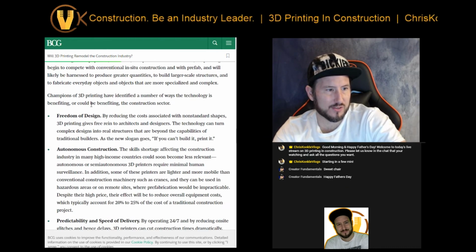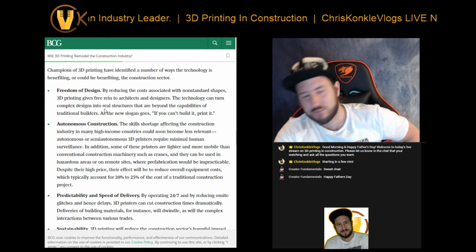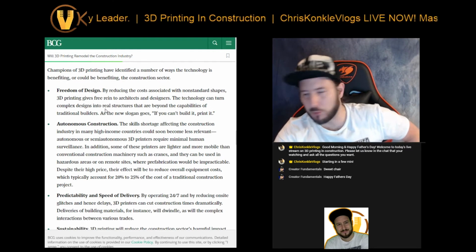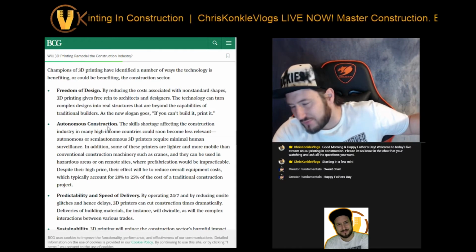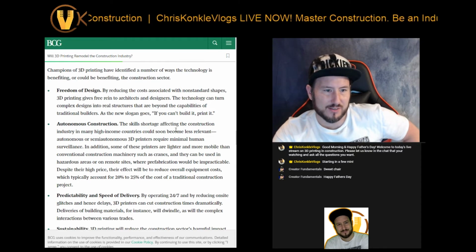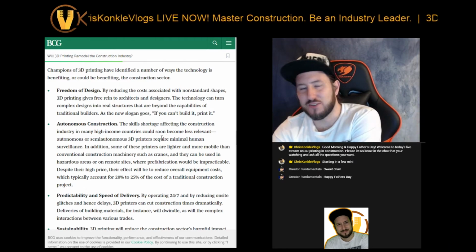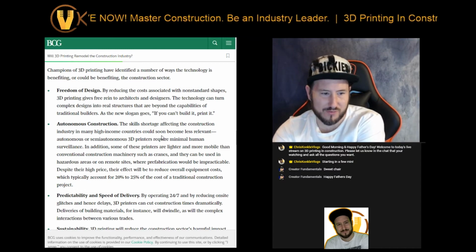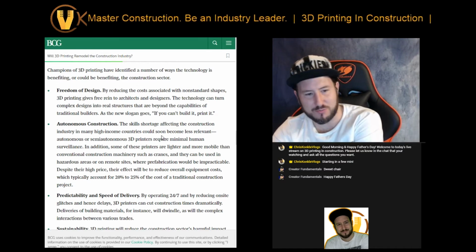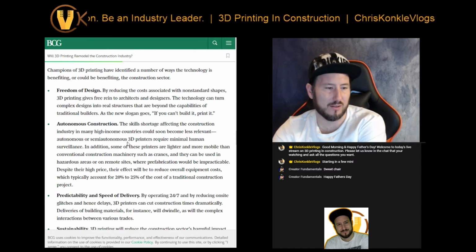All right, so let's just jump down here. You guys can come back and read this anytime. So freedom of design, don't have to say it. Things are going to get a lot more curvy, that's for sure. Autonomous construction, right? Like I was saying, you're not going to have to wait for the drywall to show up. You're not going to have to wait for the insulator to show up. You're not going to have to schedule them. You're not going to have to coordinate them. It's just all going to be done all at once, right?